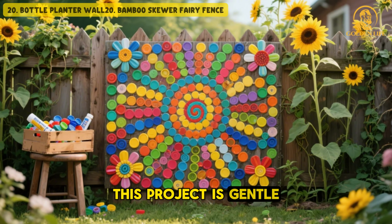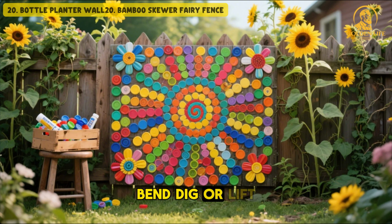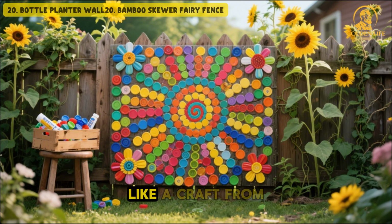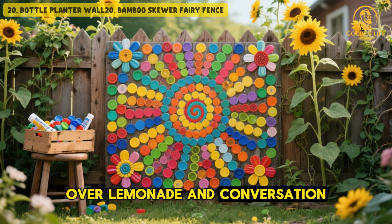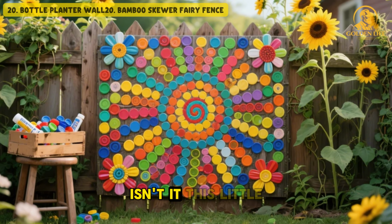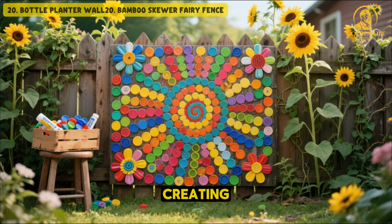This project is gentle on the hands and easy to complete while sitting. You don't need to bend, dig, or lift anything heavy. Just bead sticks and a little creativity, like a craft from long ago done with a friend over lemonade and conversation. And that's the heart of it, isn't it? This little fence may be small, but it marks something big, your choice to keep creating, to keep believing in beauty, to make space for whimsy in a world that sometimes forgets.